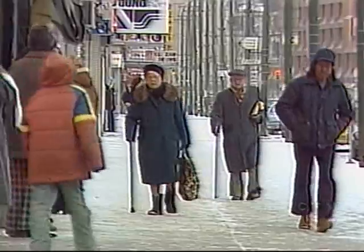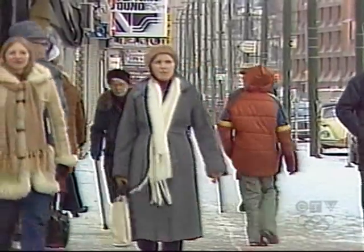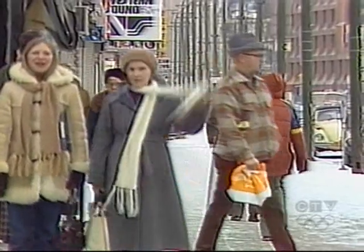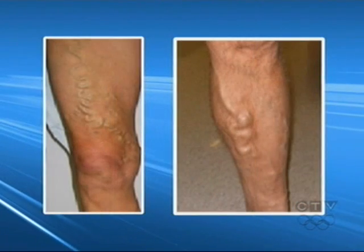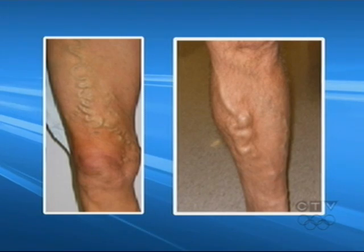Lorraine isn't alone. It's estimated at least half of all maritimers over the age of 50 are living with some form of vein disease. Varicose veins can grow up to more than half a centimeter in diameter and take on a rope-like appearance under the skin. They're not only unsightly, they can also be dangerous.